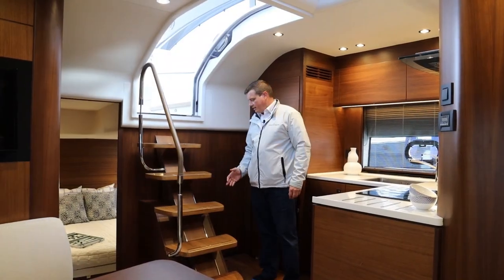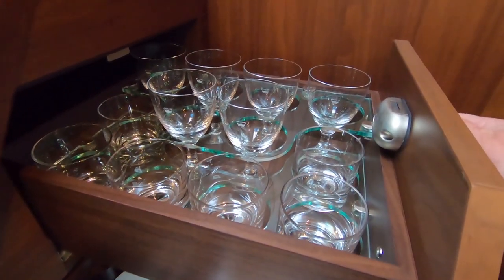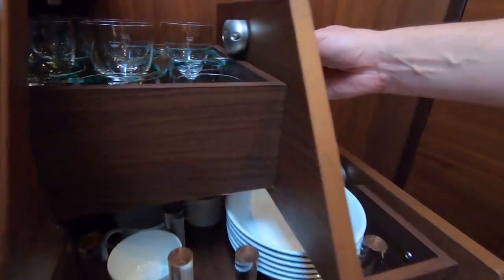Under the companionway stairs here, we've got drawers with the Princess glasses and crockery set.